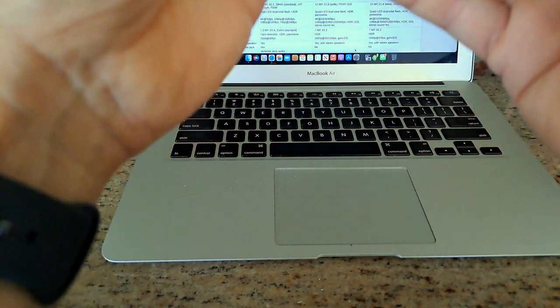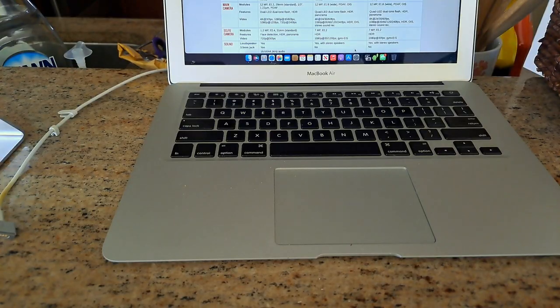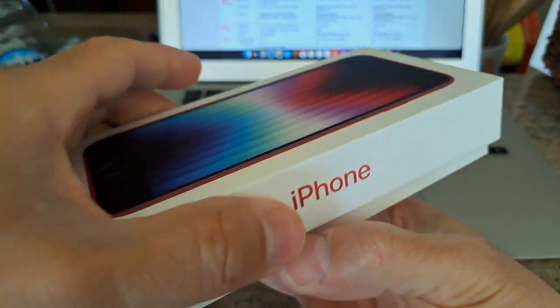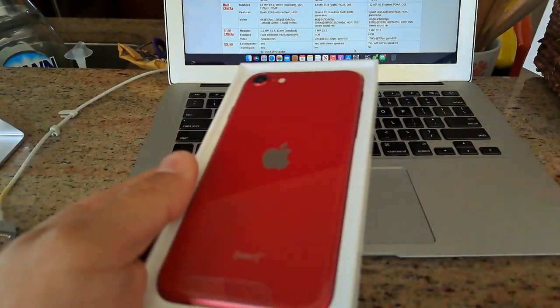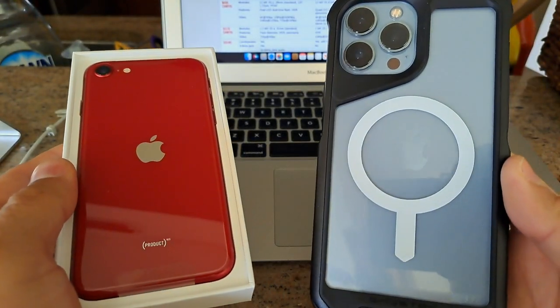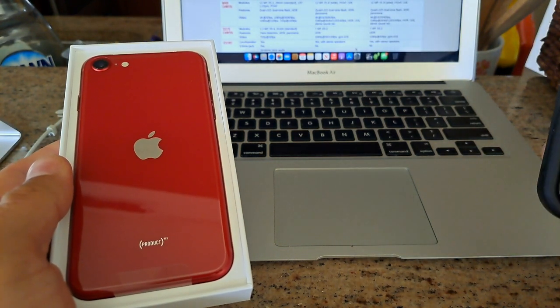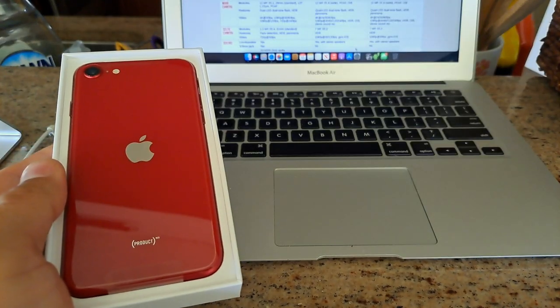I'm going to go ahead and do a quick unboxing, set it all up, and pull this tab. Get the pull tab ready here. Took that off. I already got my SE. Oh, not my SE, oh my God, I'm already calling it the SE. I already have my 13 Pro Max backing up to iCloud, so it should be almost done there. And then I'll have this set up.